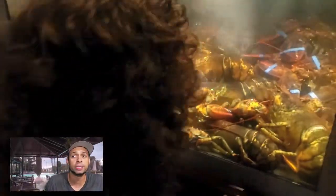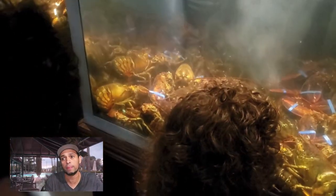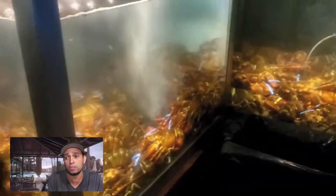The kids absolutely loved going in here. It was a really cool experience just walking through the market and being able to see the lobsters. And as any good lobster place should have, you can pick and choose your lobsters.